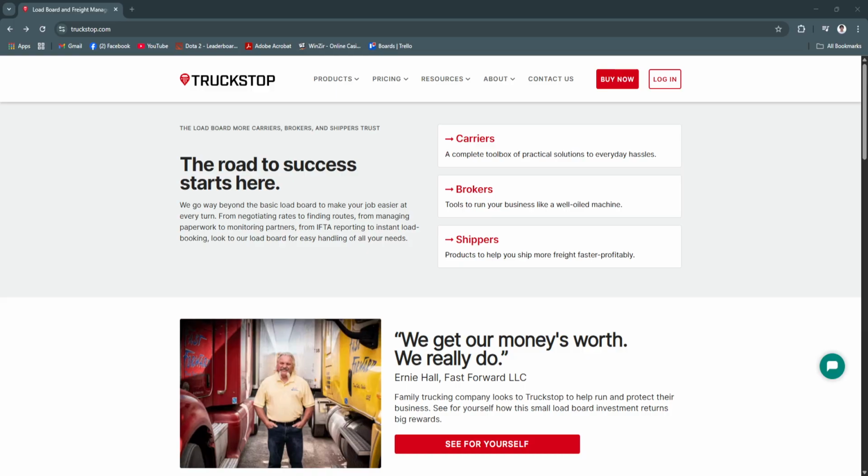Truckstop is one of the most established load boards in North America, providing truckers, carriers, and logistic professionals with access to thousands of available loads every day. More than just a directory, Truckstop offers advanced tools for load searching, pricing insights, document handling, and broker verification, all aimed at helping carriers run smarter and more efficiently.